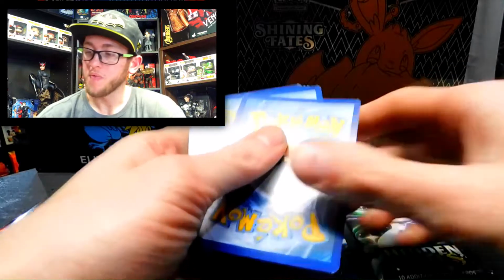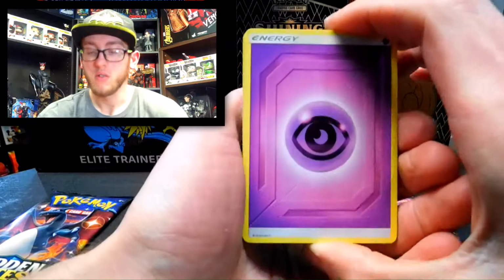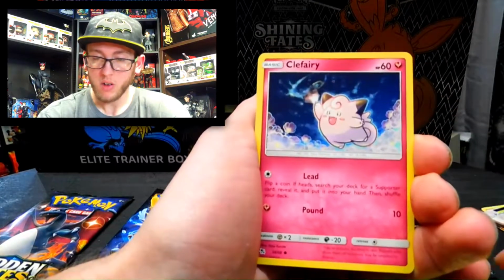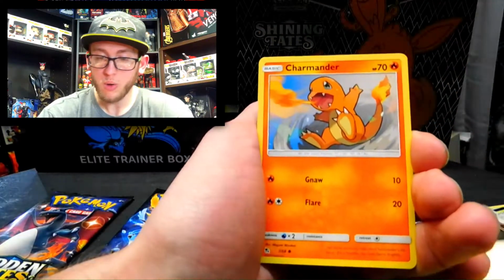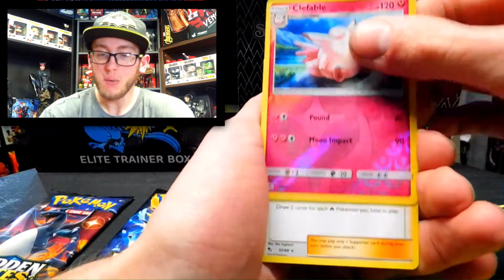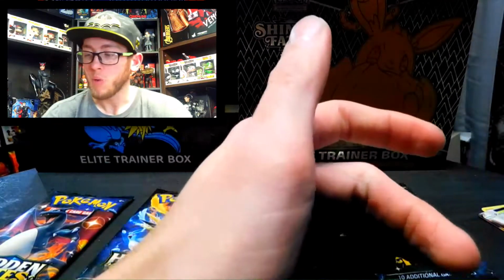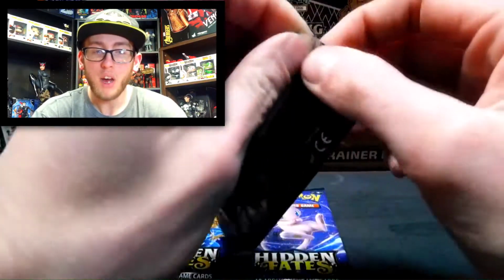Code card. 1, 2, 3, 4. Energy. Misty's Determination. Pokemon Center Lady. Metapod, Clefairy, Slowpoke, Pikachu, Charmander, Voltorb, Clefable, Blaine's Last Stand. Alright. Let's go, lads. Let's go. More packs.